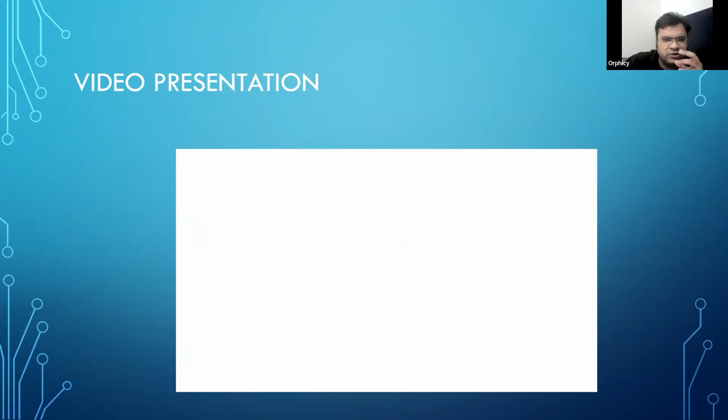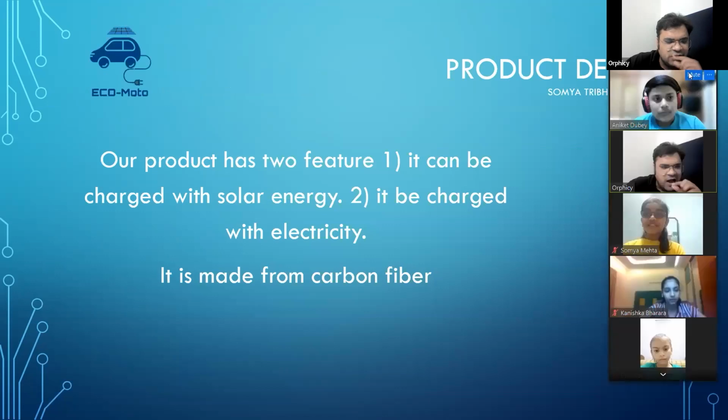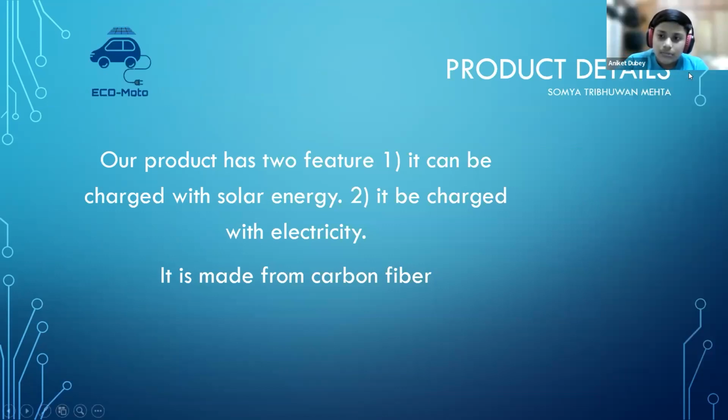Does it have a sound? Because I'm not able to hear it. No, sir, it does not have a sound. It just consists of information.